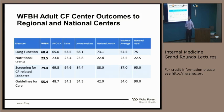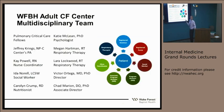We're at least on par, if not above, in many of the metrics that they look at that is reported from the CF Foundation. And we're similar to the major forefront leaders in CF care, such as Johns Hopkins and the National Jewish Hospital, in many of our metrics as well. So I think we're doing a great job here, and this really could not occur without a great team of people helping care for these patients.